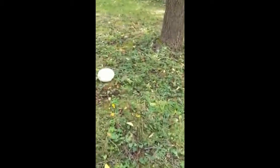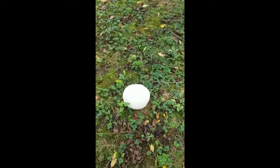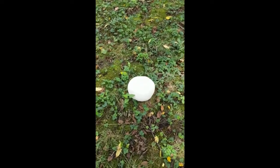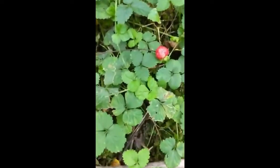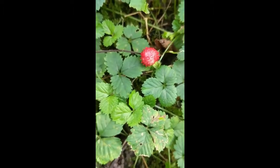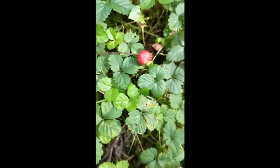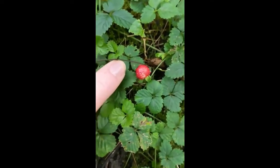Oops. Wasn't there 2 over here somewhere? Well, there's 3 ultimately. This one's pristine, but it would be good. There's a wild strawberry. Pretty. You say they're not good though. No, not to eat. It's so tiny. See how big my fat finger is next to it?